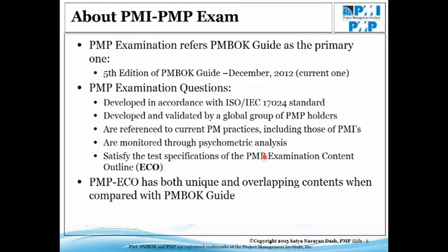Another part is the ECO, which is the examination content outline. I have seen many people go only for the PMBOK guide. Yes, it is the main guide, as I'm repeatedly saying. But if you have to be a certified PMI PMP, you need to have a look at the ECO as well. The PMBOK and the ECO have some overlap, but some content is very unique to the PMI ECO. Specifically, the PMI ECO has 37 tasks, and there are 65 knowledge and skills which you need to be familiar with. So I would suggest that wherever you are reading the PMBOK guide or preparing, ask your training provider or your coach whether it is compatible with the ECO as well. That will help you.